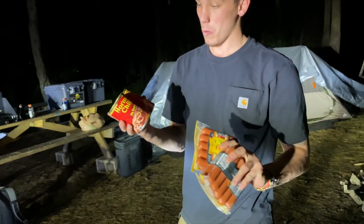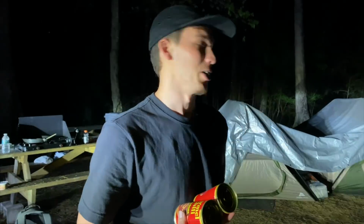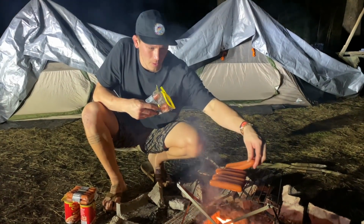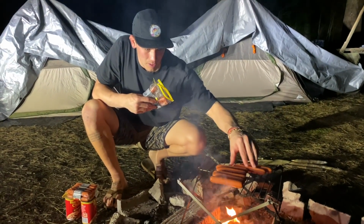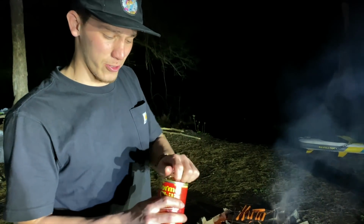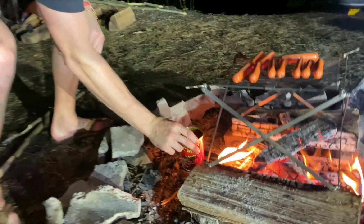So last night, I put Brandon and everybody on the hot dogs with chili. How was it, B? It was good. Good. That's what we're cooking tonight, hot dogs and chili, over the fire. The dogs are on the grill, and this is how simple it is to heat up the chili. Set it by the fire.